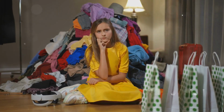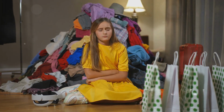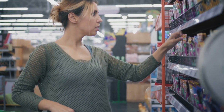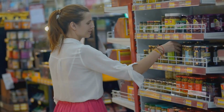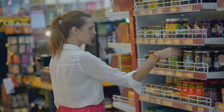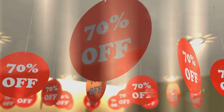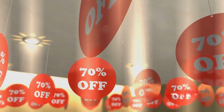Section 6. Impulse purchases and buyer's remorse. The price of fast thinking. Ever walked into a store for a few essentials and walked out with a cart full of unplanned purchases? That's System 1, the master of impulse, at work. Marketing tactics, like limited time offers and eye-catching displays, are designed to trigger this impulsive behavior.